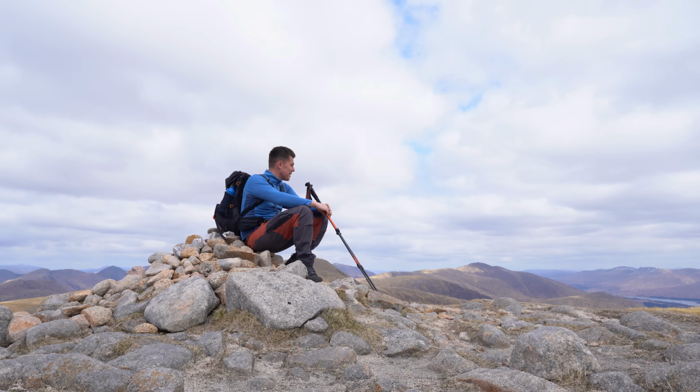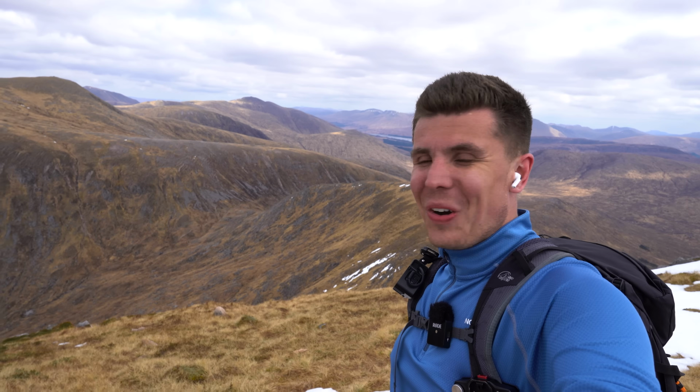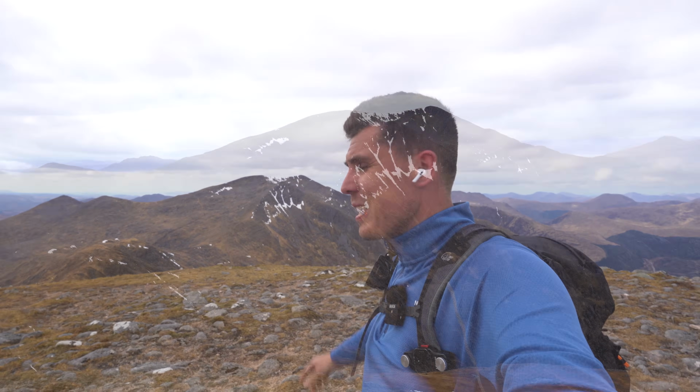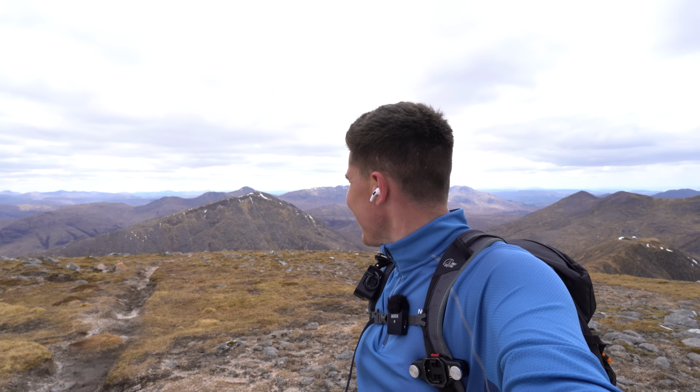Now, I am seeing the descent towards number 4, and it looks like I'm dropping down a fair bit again. I'll show you what it looks like up here. So like I just mentioned, there's the next Munro behind me, and you might just be able to see how far down I need to go and across. Behind it, I think that is the rounded lump of the fifth and final one of today. And in this direction, you can see back to the big bulk of Ben Starav. And over there is the second Munro from today.